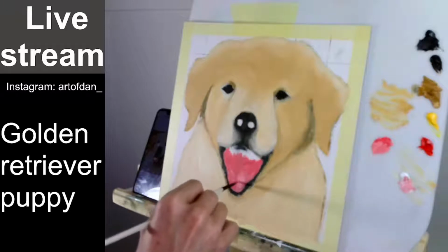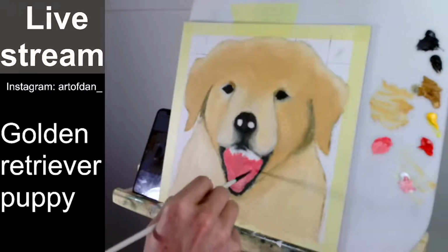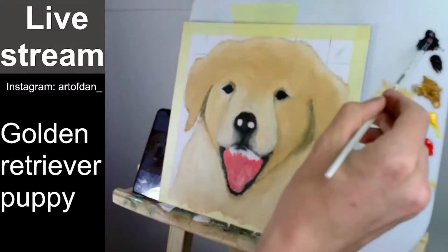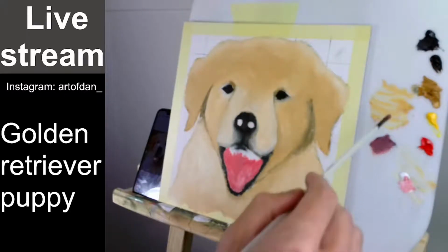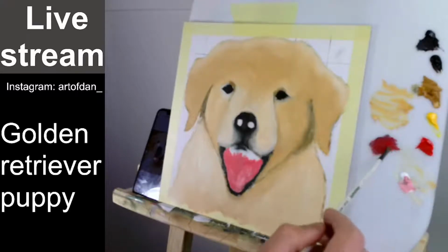Let's blend a little bit here on the edge, and also a little bit close to his nose. And now I will add a little bit of black. A little bit, but took so much. Sometimes it's hard to take the right amount of paints.